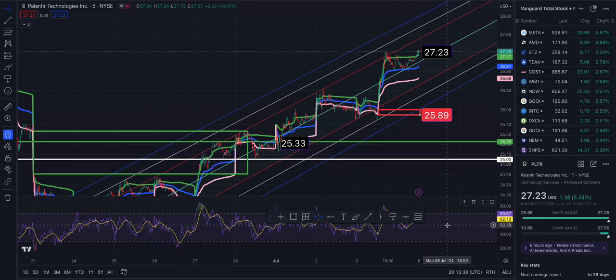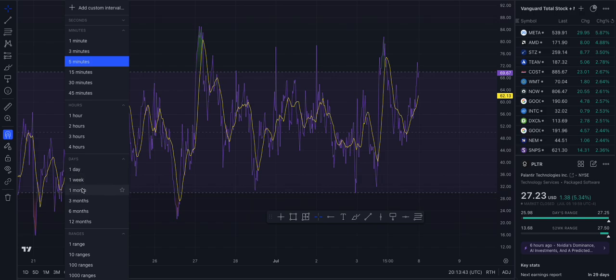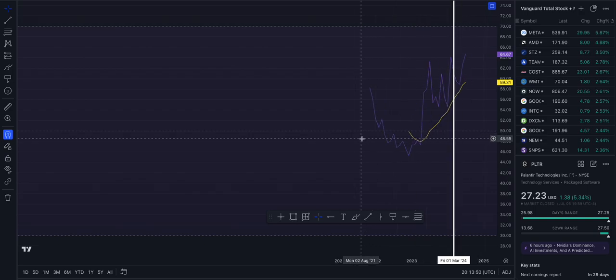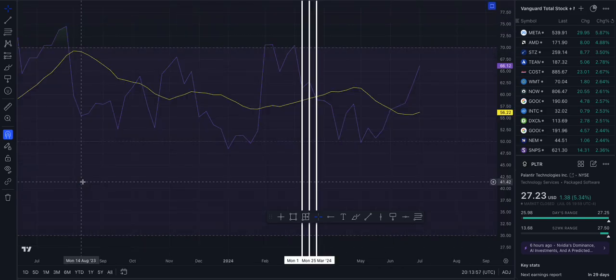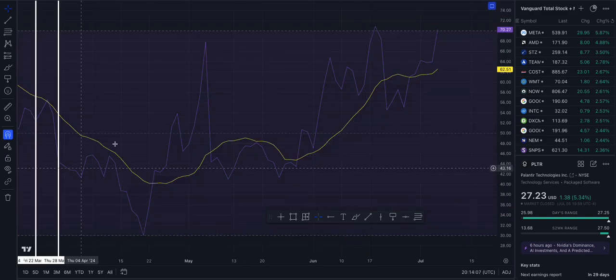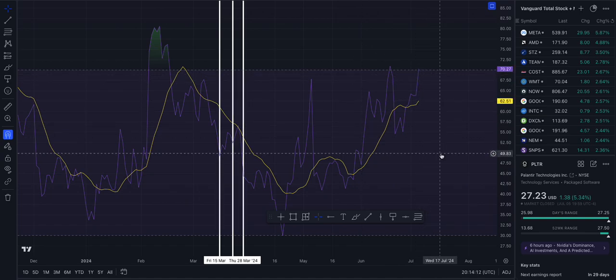I do like to troll on the monthly to see what's happening. Oops. Option R. So we're not overbought yet, not overextended yet on the monthly. On the weekly, we have been overextended, and then the sell-off. So pay attention to that if you're trying to get in and out of Palantir or any other ticker. And we are overextended on the daily.